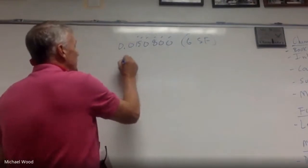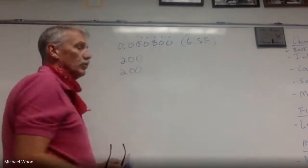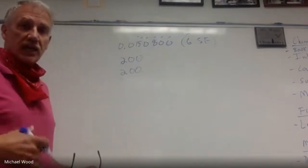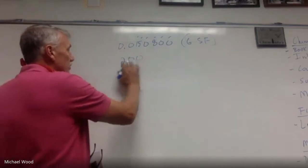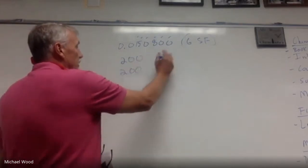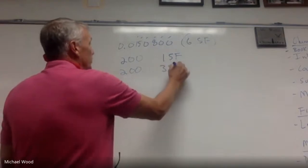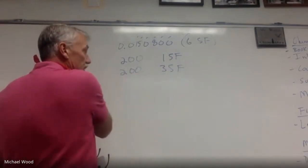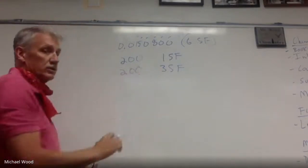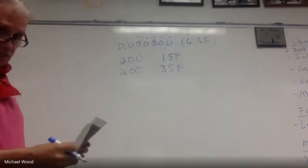And then, like I said, let's say we have 200 like this and 200. like this. Of course, everybody in the world would say those are the same numbers. Yes, they're right. But in terms of significant figures, trailing zeros are significant only if there's a decimal. So this would have 1 significant figure. This would have 3, because the decimal makes those zeros significant.